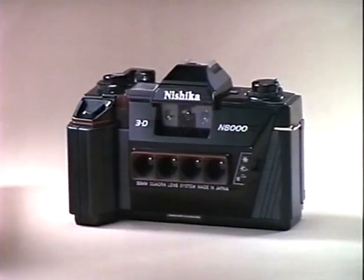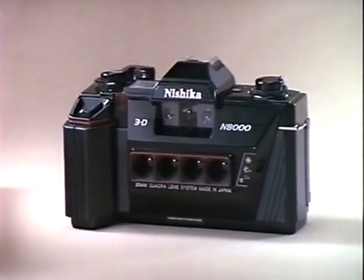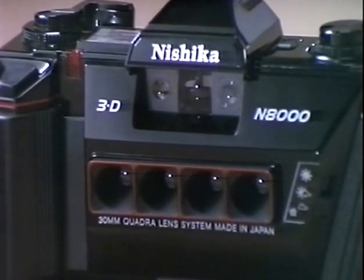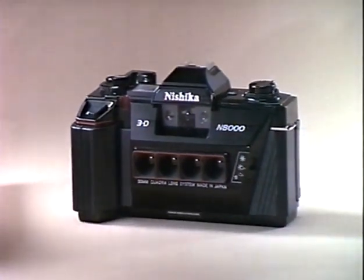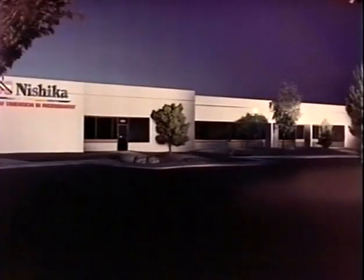What strikes most people when they first see the N8000 is its 4 lenses. Each time you take a picture, this quadra-lens system records 4 different views of the same scene. The Nika laboratory then puts the views back together, creating your 3D photo. Sounds technical and complicated, but don't worry. This camera is as easy to use as any you've ever owned.